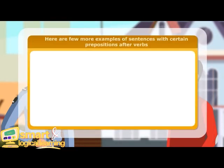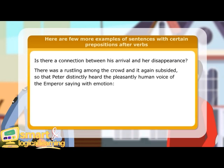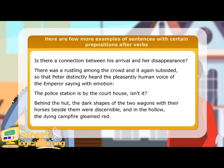Here are a few more examples of sentences with prepositions of position. Is there a connection between his arrival and her disappearance? There was a rustling among the crowd, and it again subsided, so that Peter distinctly heard the pleasantly human voice of the emperor saying with emotion, "The police station is by the courthouse, isn't it?" Behind the hut, the dark shapes of the 2 wagons, with their horses beside them, were discernible, and in the hollow the dying campfire gleamed red.